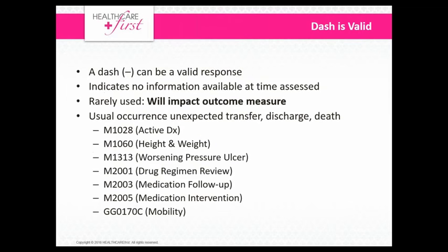As far as the dashes, you're now allowed to use them. There are very specific OASIS items that you can use them for, and they are listed here. But CMS says that you should only be using them in very narrow situations, and that is in those instances when you're unable to collect the information. The information isn't available at the time the assessment is being completed. So they expect it to be used rarely. And they give examples: transfer, death, discharge, where you did not expect it and there wasn't sufficient time to collect the information.